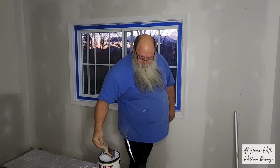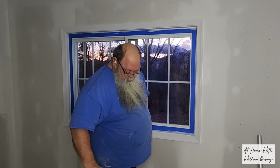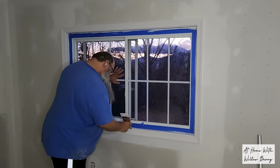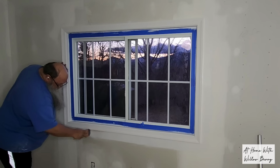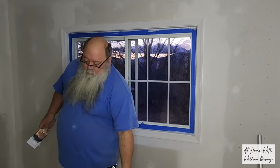Tim is priming the window frame, and then he'll begin cutting in around the window, ceiling, and corners. He'll also be priming the ceiling tonight, but that's about all he'll have time for before we have to call it a night. We keep finding spots on the drywall that need to be sanded, or in some areas, he had to add more drywall mud, which had to dry before we could start painting. That's why we got such a late start today.